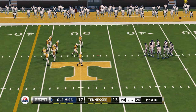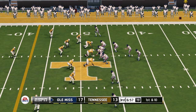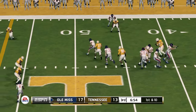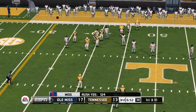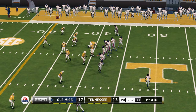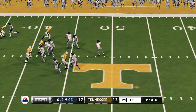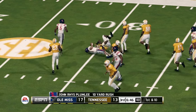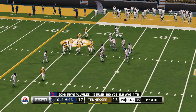And here we go with the offense ready to get things going again. Ole Miss holds a 4-point lead. He scrambled. Tackle at about the 41. He's going to try and scramble. And he's taken down at the 31-yard line. That makes it first and 10.